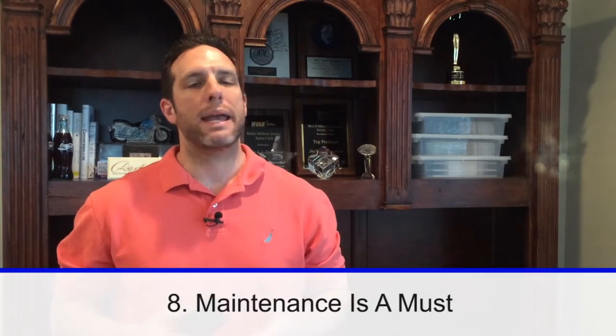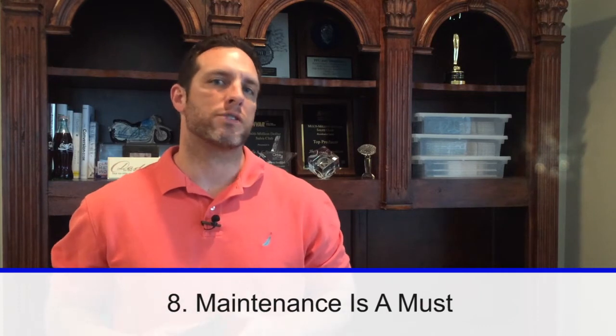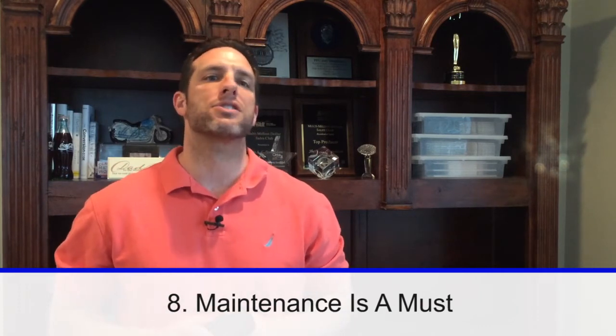Tip number 8, maintenance is a must. Nothing looks worse from the curb and sets off subconscious alarms like hanging gutters, missing bricks from the front steps, or peeling paint. Not only can these deferred maintenance items damage your home, but they could decrease the value of your house by about 10%. Doing these things will make your house stand out from the competition, and you'll be putting your best foot forward when going active on the market.